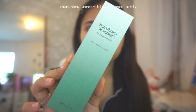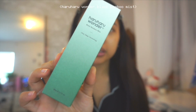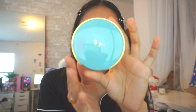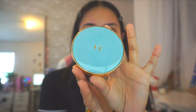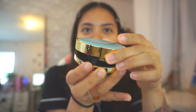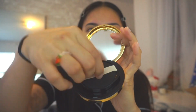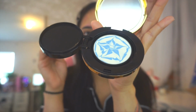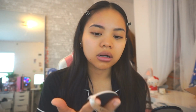Next I have this Haru Haru Wonder Black Bamboo Mist. Smells so good. This really cool sun pack, it's the Essence Sun Pack. That's what it looks like. It kind of looks like a cushion foundation, and even the packaging has a puff. It's literally sunscreen, but in like a really thick cream form. That's literally how you put it on.